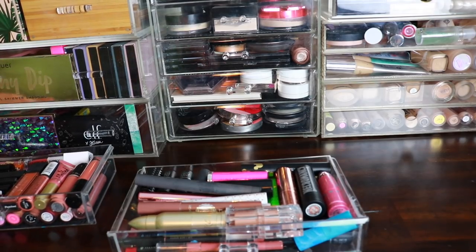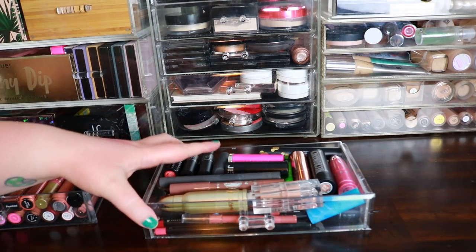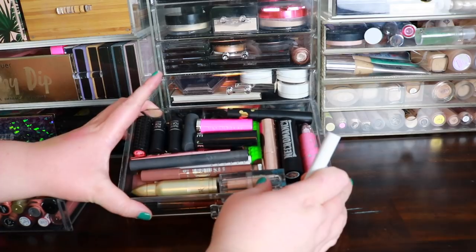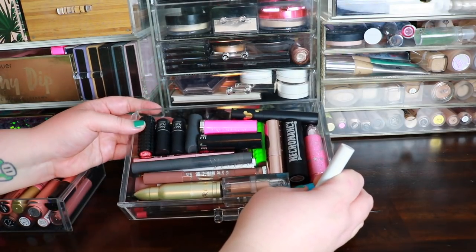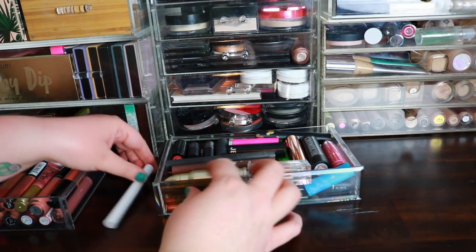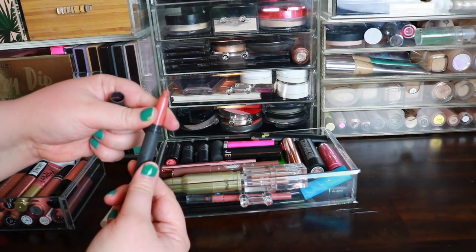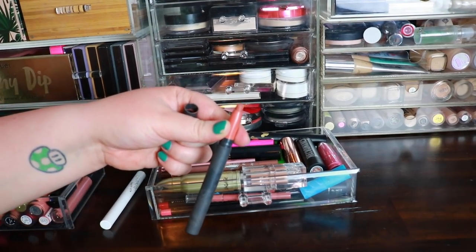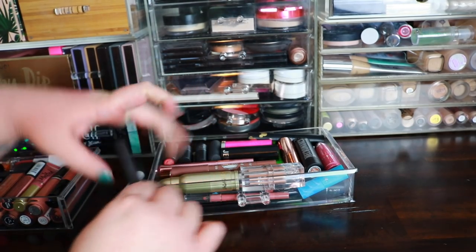Okay, so these are all my lip products. There's two more drawers. I know I need to organize these little guys better, but it's stuffed to the gills up here, but these are all my lipsticks. So I have this one from ColourPop. It's a nice little lippy stick. I have this one from Bite Beauty. And you'll see a lot of them are just pretty much nude shades because I'm a basic nude girl. So that's why I have them.